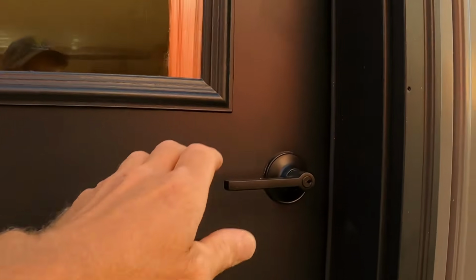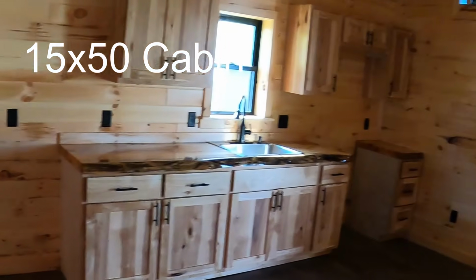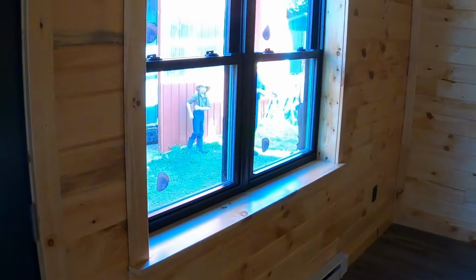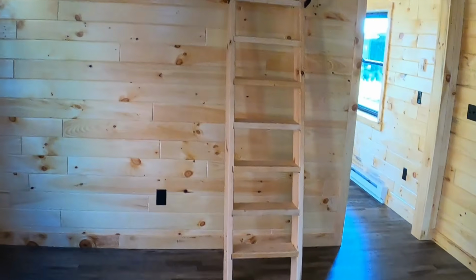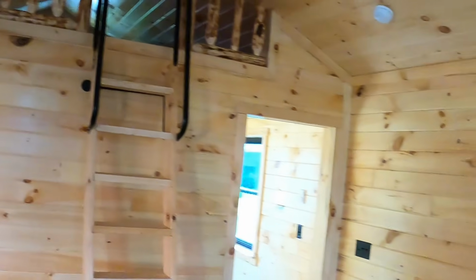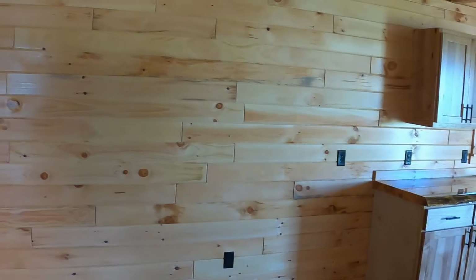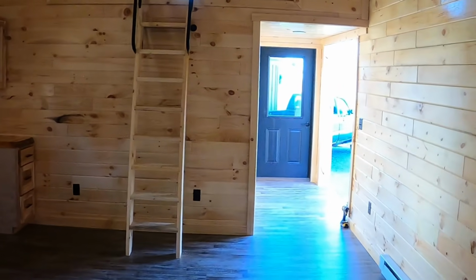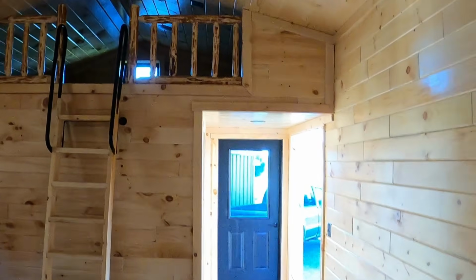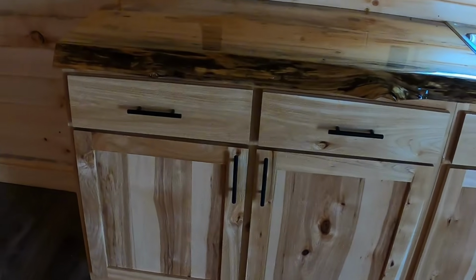Okay, let's go inside this 15 by 50 cabin and get a look at the interior and let you know about the quality of these Amish-built cabins that Jonas and the crew puts together. Hopefully it's enough light in here that we can take a good look. Not too bad, guys. As you can see, we got that knotty pine interior on the walls, on the ceiling. Gives it that nice rustic cabin look. And as we go ahead here, there's a little hallway you can see ahead there that leads down to the bathroom. But let's go back to the kitchen.